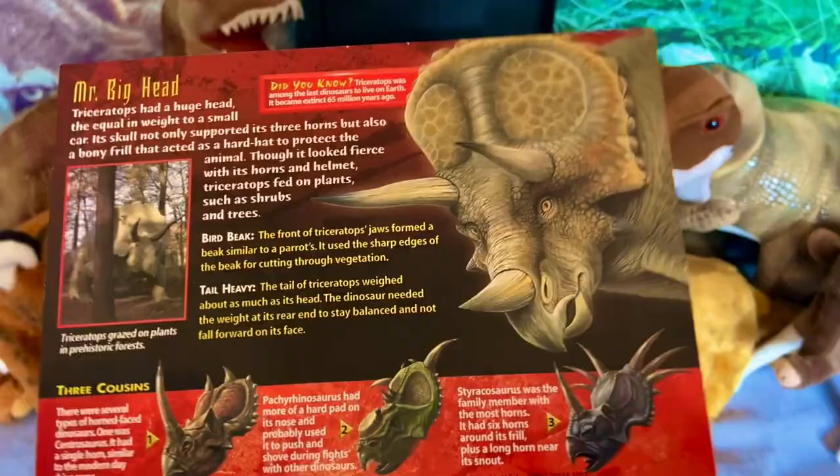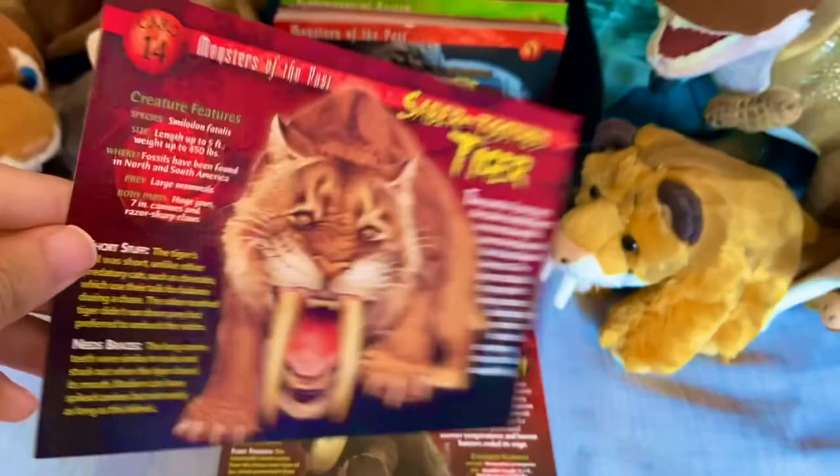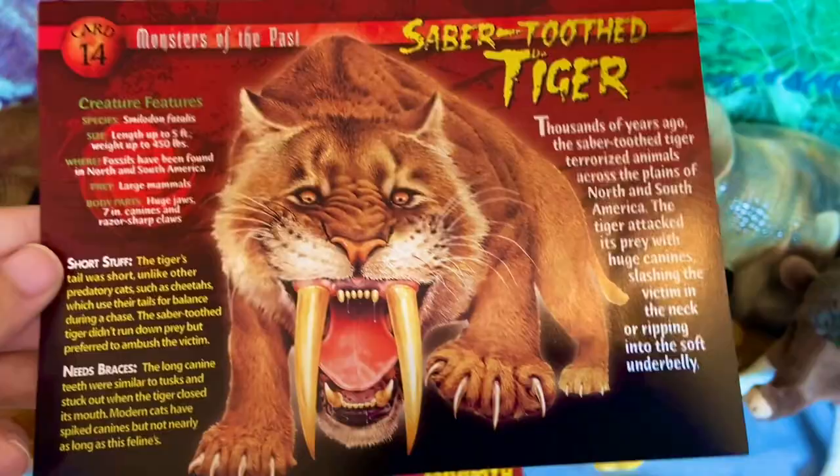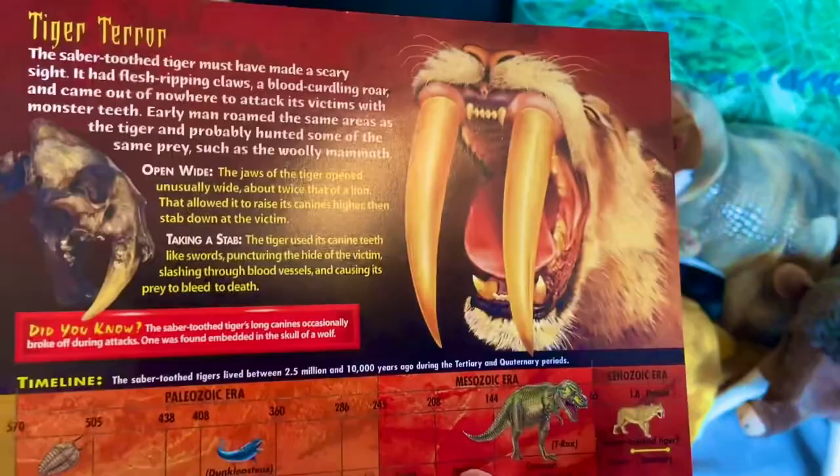And then of course, we've got the infamous saber-toothed tiger right here. One of my favorites. So this one's pretty cool, right? Look at the infamous saber-toothed tiger, Smilodon fatalis right here. And if we turn it around, yikes, I would hate to be bitten by that savage beast.